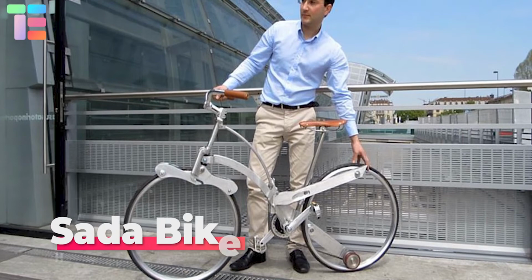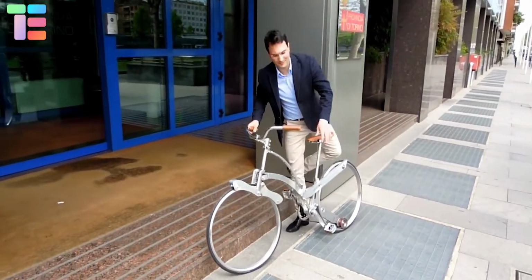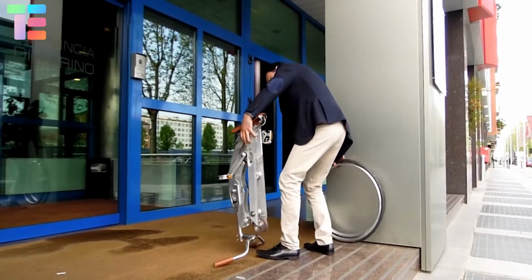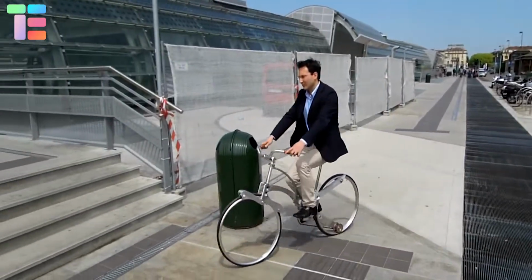Hubless Foldable Sada Bike. The Hubless Foldable Sada Bike is an industrial invention of Europe. The bike will close simply and fast, only by pushing on the seat. The most unique feature of Sada Bike is its spokeless wheels. The packaging is not traditional.